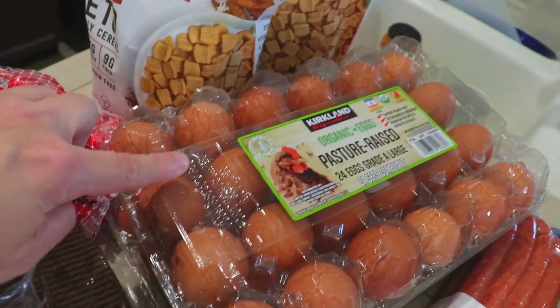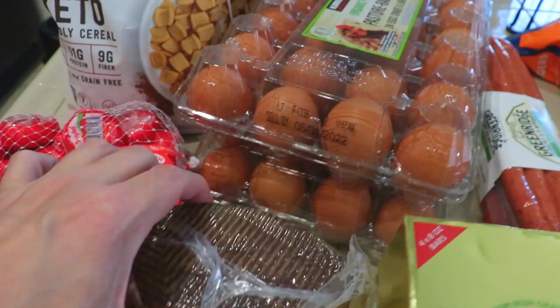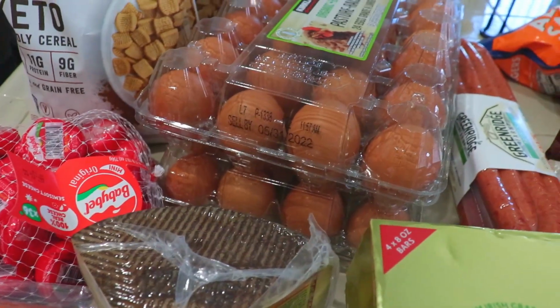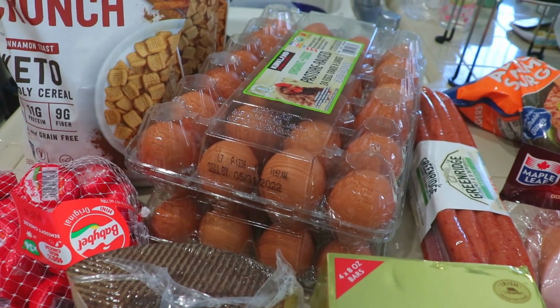And then we got some pasture-raised eggs. I got 2 of these, and this amount of eggs is not enough to last 4 weeks in my home, or even 6 weeks, definitely not.